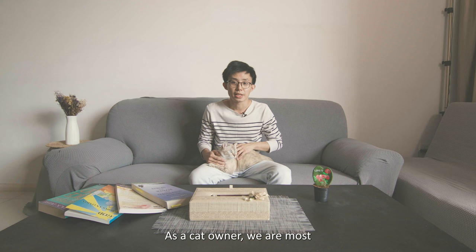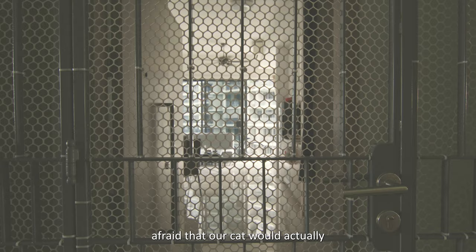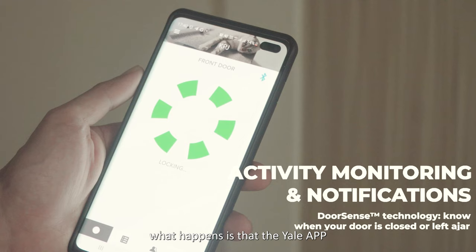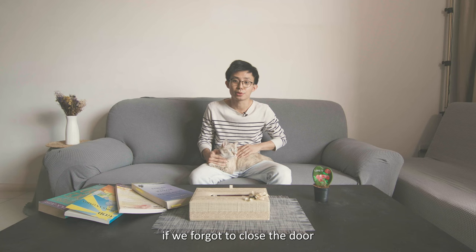As a cat owner, we are most afraid that our cat will actually run out of the door. So what happens is that the Yale app, right, has this notification feature that tells us if we forgot to close the door, so that we can come back and close the door in case we forget to do so.